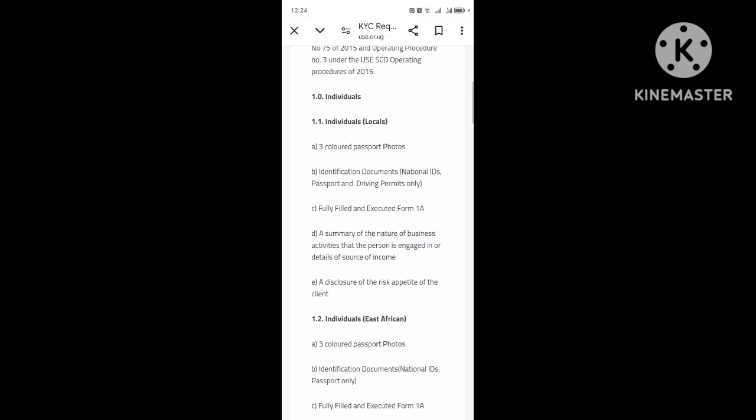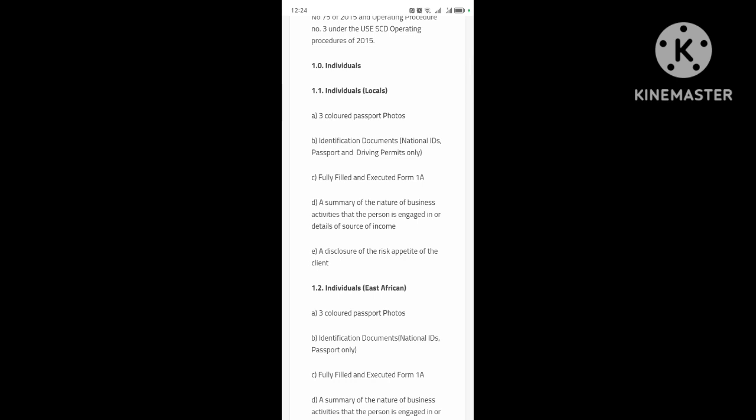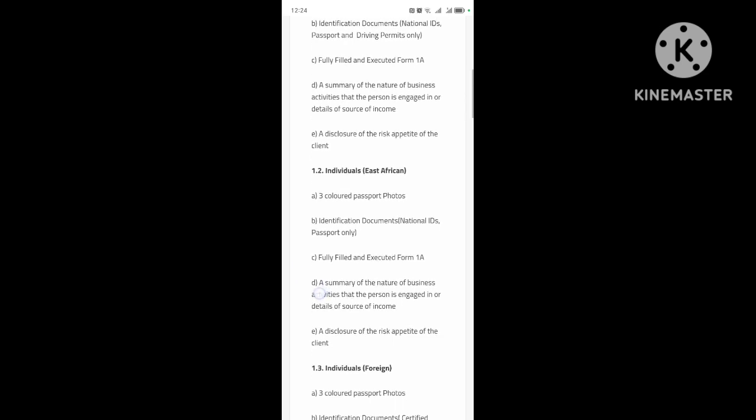So this is for a Ugandan national. You will need 3 passport photos, identification documents, and a fully executed Form A. It's provided by the broker, and you also have to tell them details of your business, if you're employed, or anything that you do.